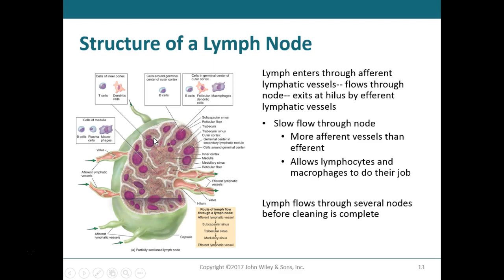So that means that the fluid gets backed up or slowed as it is coming in, because there's more coming in than can go out at one time. This slowing of the flow allows more time for the lymph to be filtered across all of those reticular fibers, and more time for the macrophages and the lymphocytes to clean it up. All lymph flows through a lot of lymph nodes on its path through those lymph vessels before it gets returned to the blood. So this allows that fluid to be filtered multiple times, each time getting a little bit cleaner before it's restored into circulation.